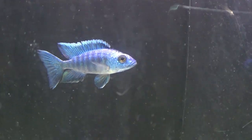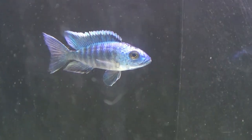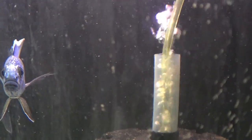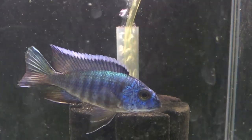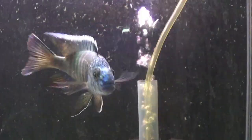As you can see, it looks like the body's staying the same size, but the fins are growing out of control. It'd be interesting to have a look back at the start to see what's going on. But as you can see, you would not be able to pick that as a female peacock. It's got pointy fins and it's full of colour.